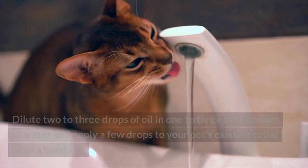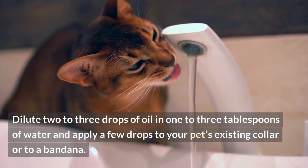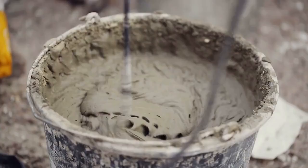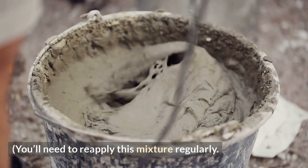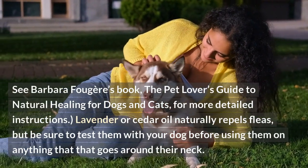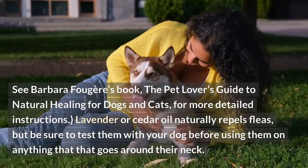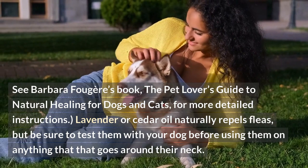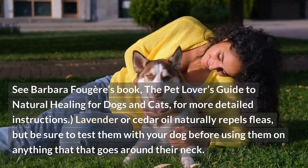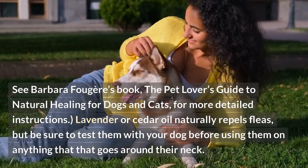Collars. Dilute 2 to 3 drops of oil in 1 to 3 tablespoons of water and apply a few drops to your pet's existing collar or to a bandana. You'll need to reapply this mixture regularly. See Barbara Fogler's book, The Pet Lover's Guide to Natural Healing for Dogs and Cats, for more detailed instructions. Lavender or cedar oil naturally repels fleas, but be sure to test them with your dog before using them on anything that goes around their neck.